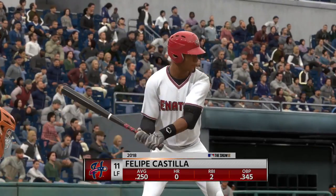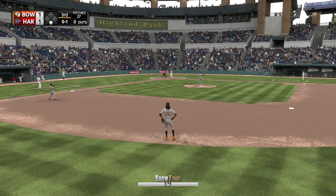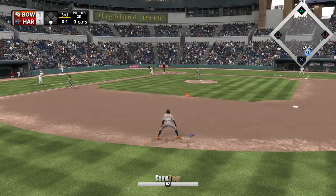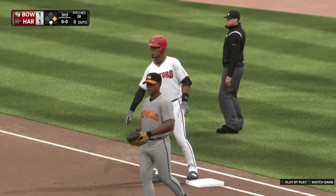Settling in now, Felipe Castilla, as he'll get his first opportunity in this one. Felipe Castilla. Here's the 0-1 pitch. Put in play to the right side of the infield. And that finds its way through for a base hit. Great at bat out of you.